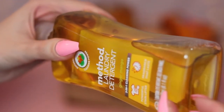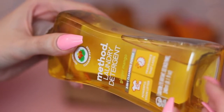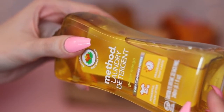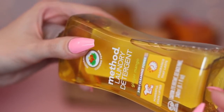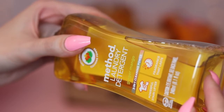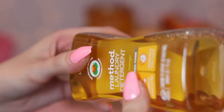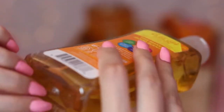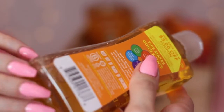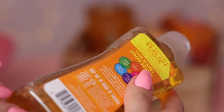The bottom has an interesting texture, the bottom of this bottle. It's kind of nice to touch. There is some stain treatment in the detergent already, but I'm going to use a stain treatment too as well.